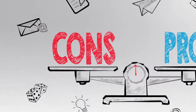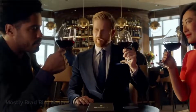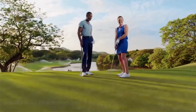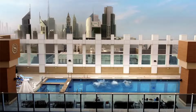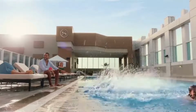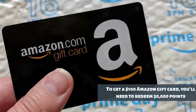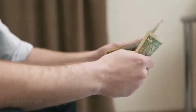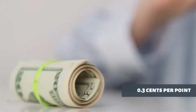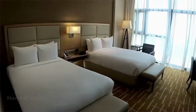Cons. Number 1. Transfers and non-Marriott redemptions. When using your points for hotel stays, as with most hotel cards, you'll get the most bang for your buck. With the Marriott Bonvoy Business American Express card, the reduced value of other options is especially pronounced. For example, to get a $100 Amazon gift card, you'll need to redeem 30,000 points, which works out to about 0.3 cents per point, roughly a quarter of their potential value when used for Marriott stays.